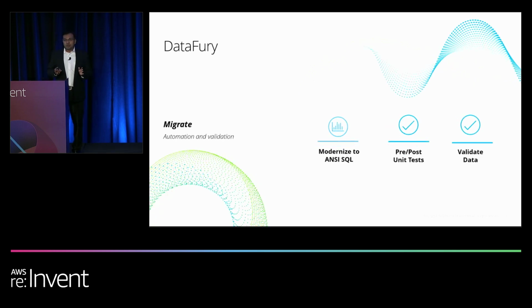SCT does a fantastic job of migrating the queries and then doing the code-based updates. However, it was still a lift and shift effort, carrying the legacy's technical debts. In CalHeres, this approach migrated non-ANSI SQL functions to the target state architecture. Similarly, DMS migrates large volumes of data at scale seamlessly. However, we felt a need to expand the data validation services in DMS. Data Fury expands both SCT and DMS in 3 different ways.